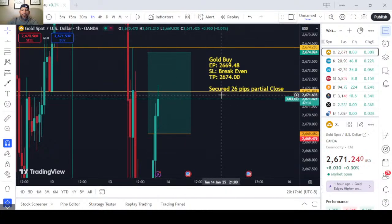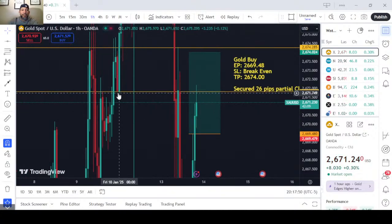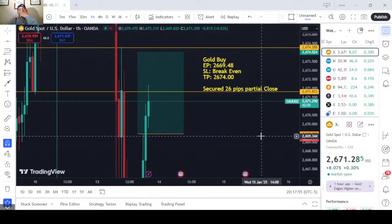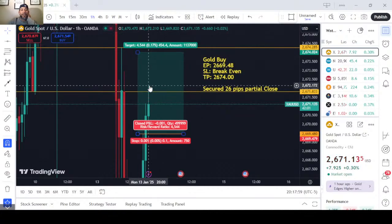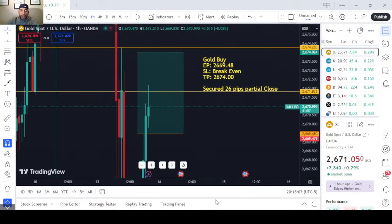And yeah, we already secured partials here, right at this level that I was just talking about, off this support, off this resistance here, off the 15-minute as well. Our take profit is 2674, but it's having a hard time closing above this level here. So, we're break even at this point.